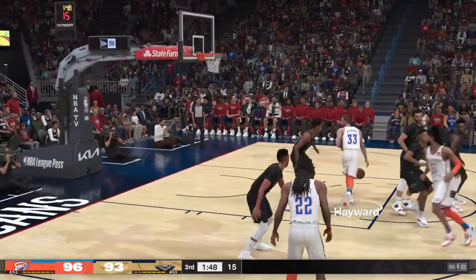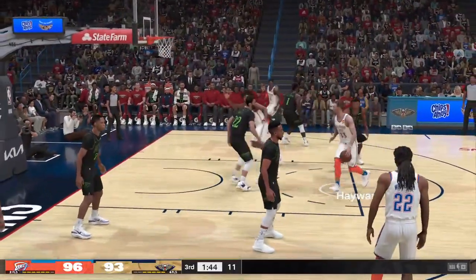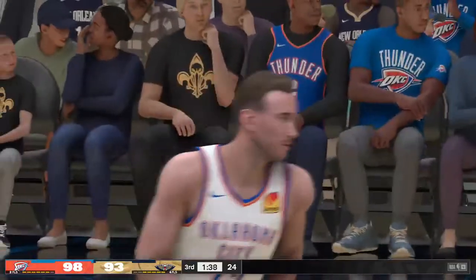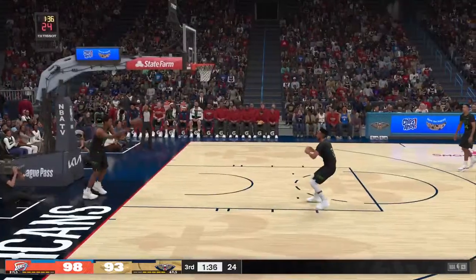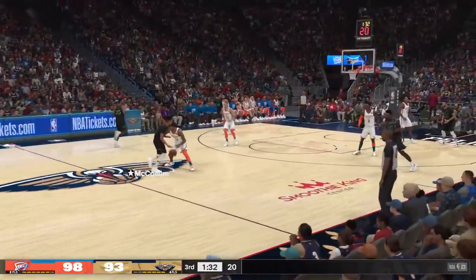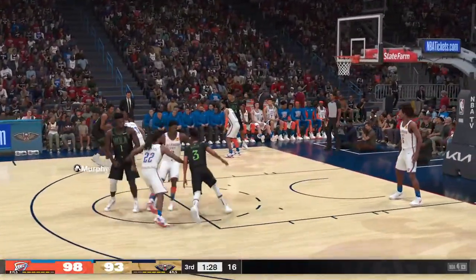1:49 left in the third. Williams with the screen. Here's Hayward. And Williams gets the bucket on the assist by Hayward. 7 points in the game. I think Gordon Hayward's height and length makes him a difficult cover. In the pick and roll, this guy is superb at slicing passes through the defense.